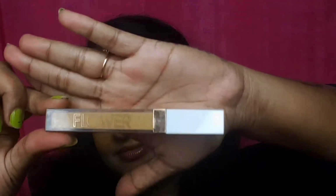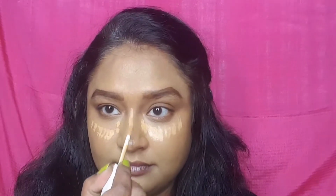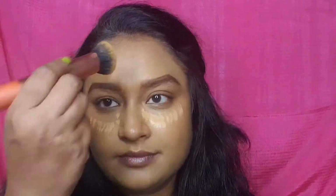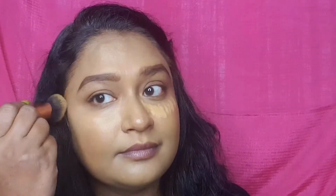Now it's time to conceal the higher points on my face. I will highlight with the help of this Flower Beauty concealer, and I will be concentrating this under my eyes, my chin, cupid's bow, bridge of the nose and my forehead, and I will blend it out with the same foundation brush. Because this is a daytime makeup, I am using it in very less quantity.